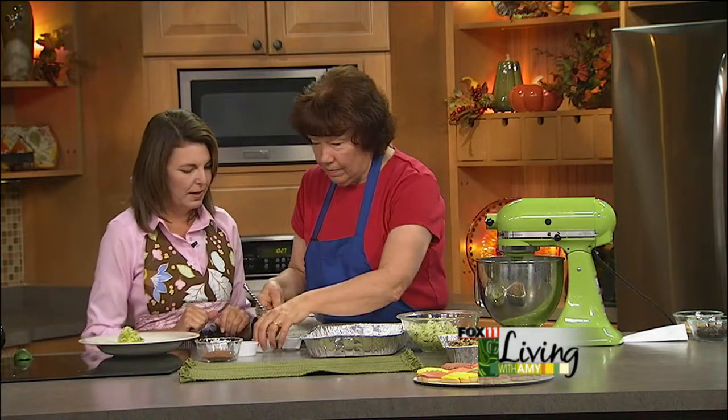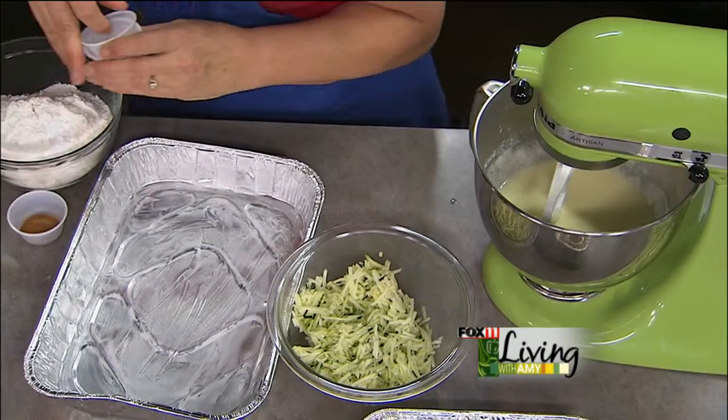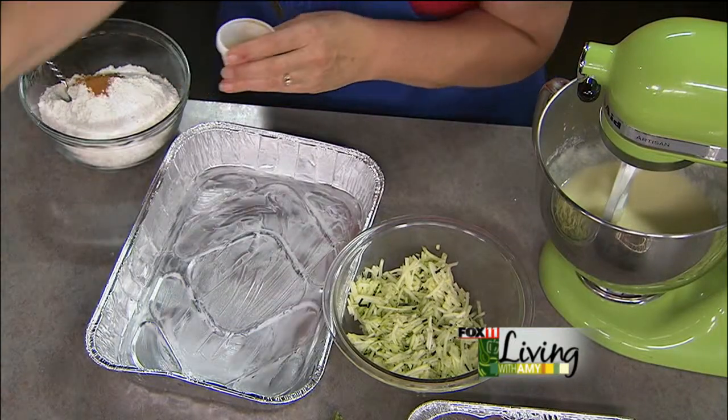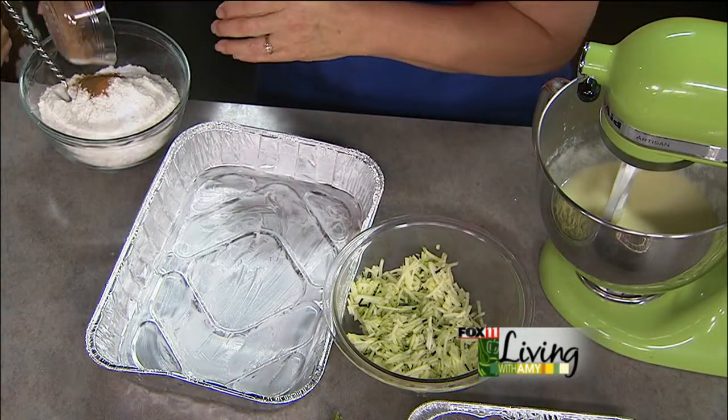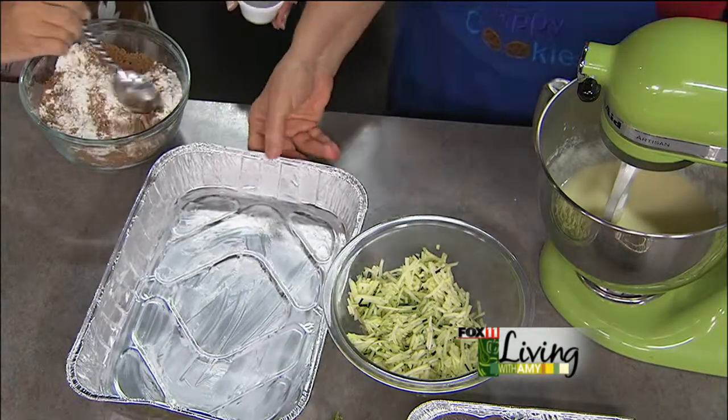Okay, so we're going to take the dry ingredients, which is the flour. And we've got some salt, baking soda, baking powder, the cinnamon and nutmeg, cloves, and then the cocoa. Mix that together good.